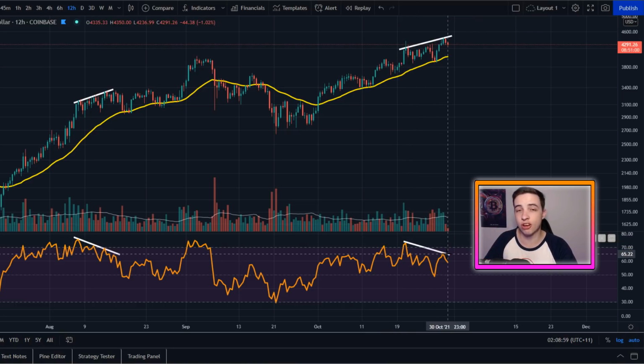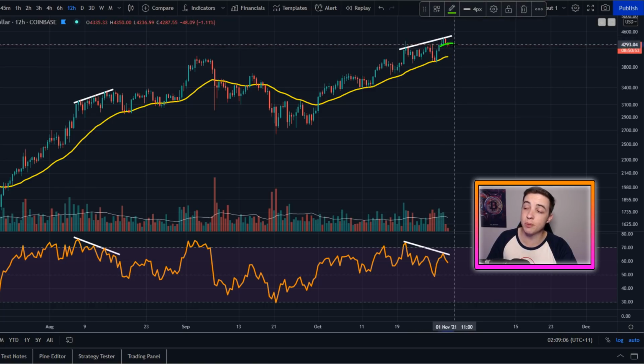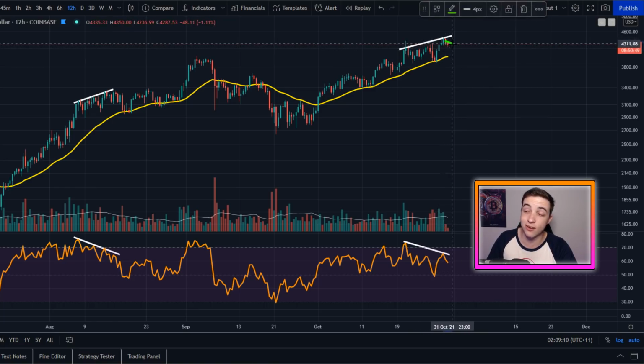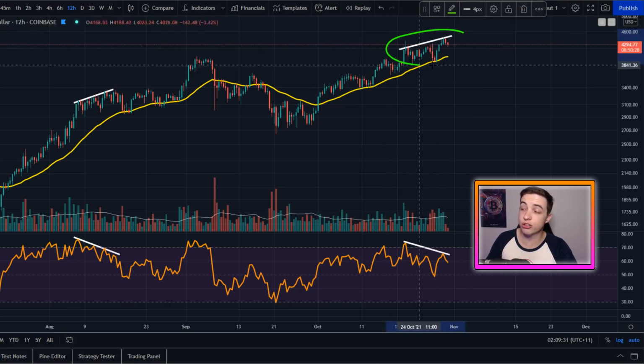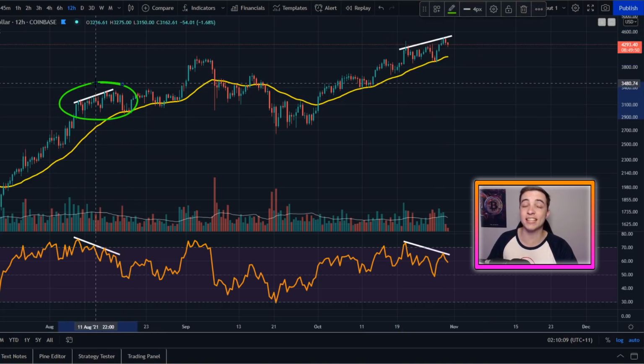And for the new viewers on the channel, what it basically means is just in the immediate short term, the bulls are losing a little bit of momentum and we could be due for a little bit of sideways price action, if not a slight pullback, just in the immediate short term, talking about perhaps over the weekend. And the last time that Ethereum actually saw a bearish divergence on the 12-hour chart was all the way back here in the beginning of August, nearly 3 months ago.